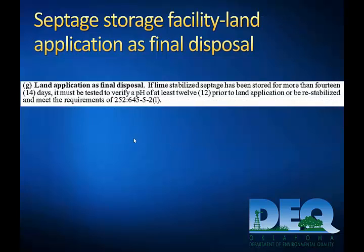All right, so still with the storage facilities, we're going to talk about what occurs when land application is the final disposal. If lime stabilized septage has been stored for more than 14 days, it must be tested to verify a pH of at least 12 prior to land application, or be restabilized and meet the requirements of 645-5-2. So if you have a storage facility and it's been more than 14 days since you stabilized it the first time, you either have to test it to make sure it still has a pH of 12, which it probably won't, or you have to restabilize it.